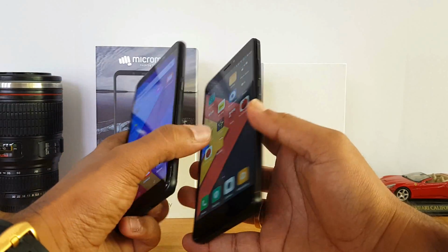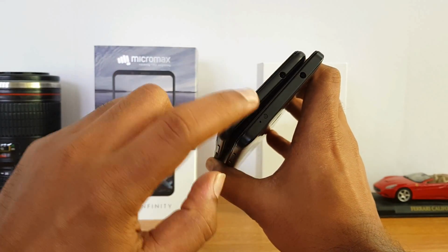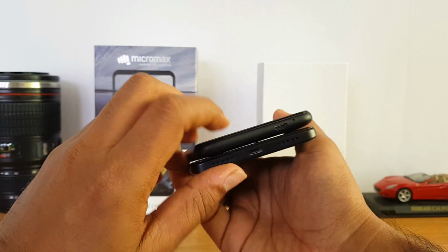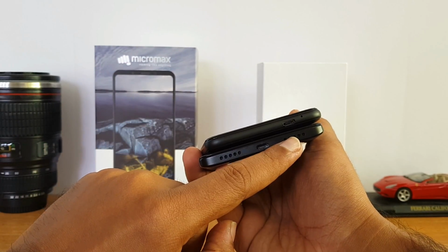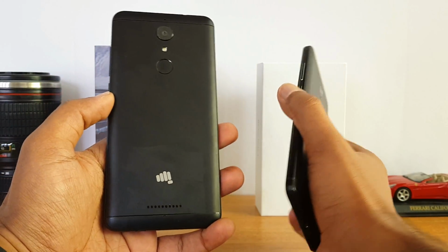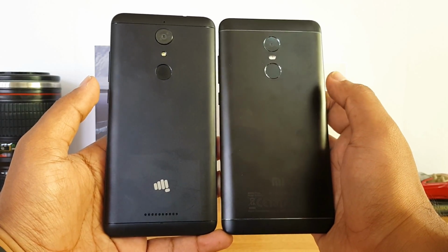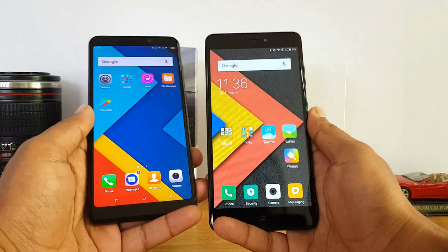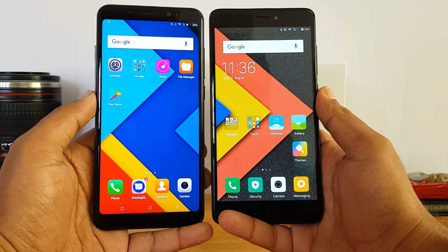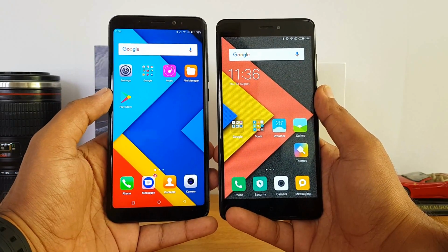Other than that, you can see the power and volume keys are on the right side on both the phones. The top houses the 3.5mm audio jack. We also have an IR blaster on the Redmi Note 4. The bottom part houses the charging slot. We have the speaker unit on the Redmi Note 4, while the speaker unit on the Micromax Canvas Infinity is on the rear panel. The rear panel has the cameras, the fingerprint scanner, and also the LED flash. On the front panel, we have 3 capacitive touch buttons on the Redmi Note 4, while it's on-screen buttons on the Micromax Canvas Infinity. So that was the design and build quality.